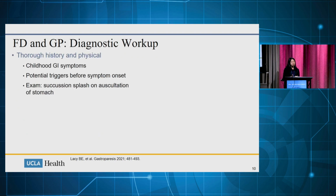In terms of diagnostic workup, I think for both of these conditions, it's important to do a thorough history and physical. Some of the important things to ask about are childhood GI symptoms. That gives you a sense of whether this person has a baseline predisposition toward visceral hypersensitivity. You want to ask them, do they have early childhood adverse events? These are all parts of the history that give you a sense that maybe this person more likely has functional dyspepsia.